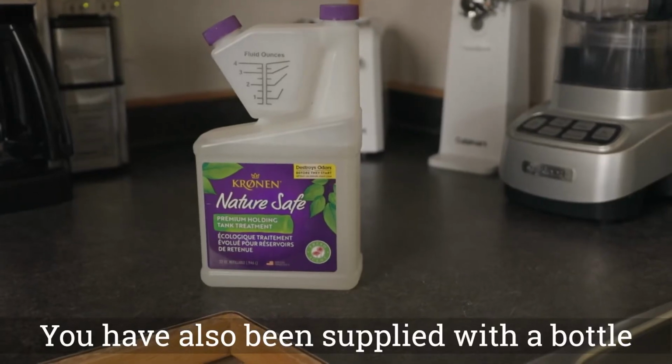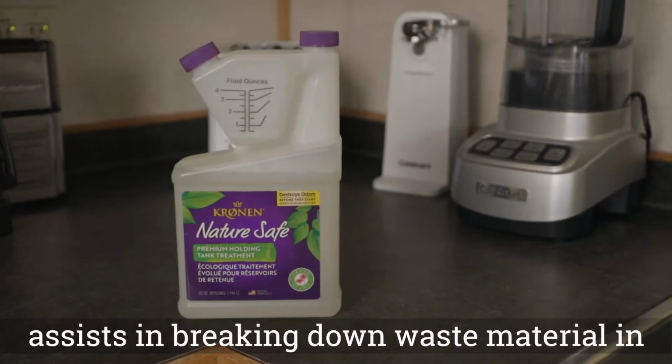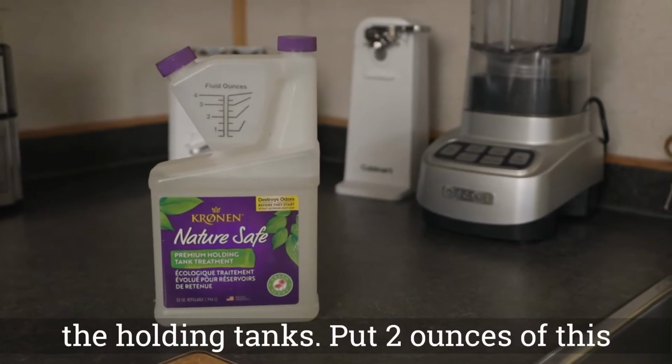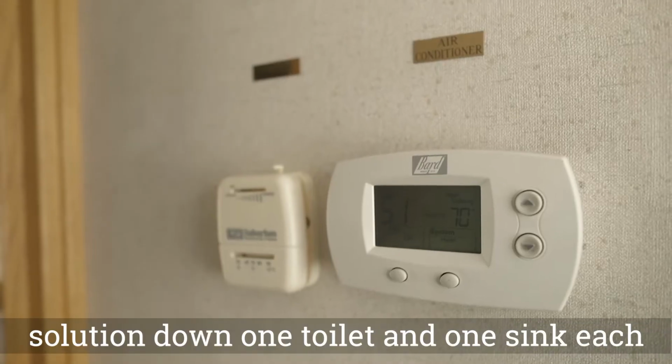You have also been supplied with a bottle of Cronin. This eco-friendly chemical assists in breaking down waste material in the holding tanks. Put 2 ounces of this solution down 1 toilet and 1 sink each day.